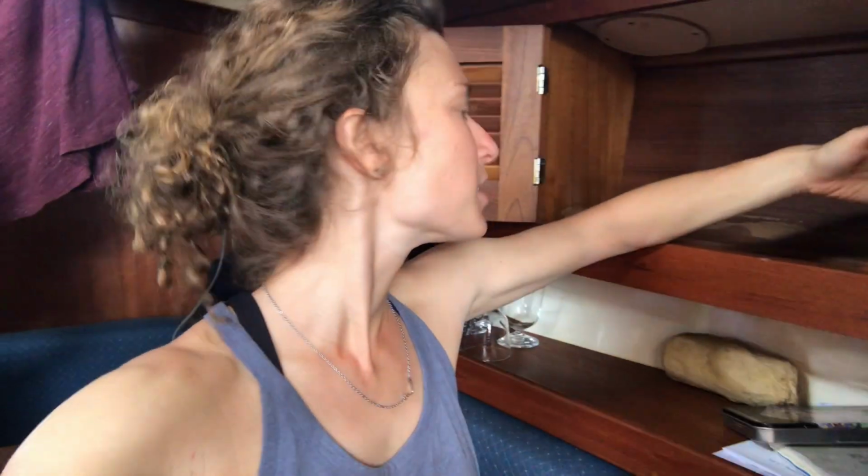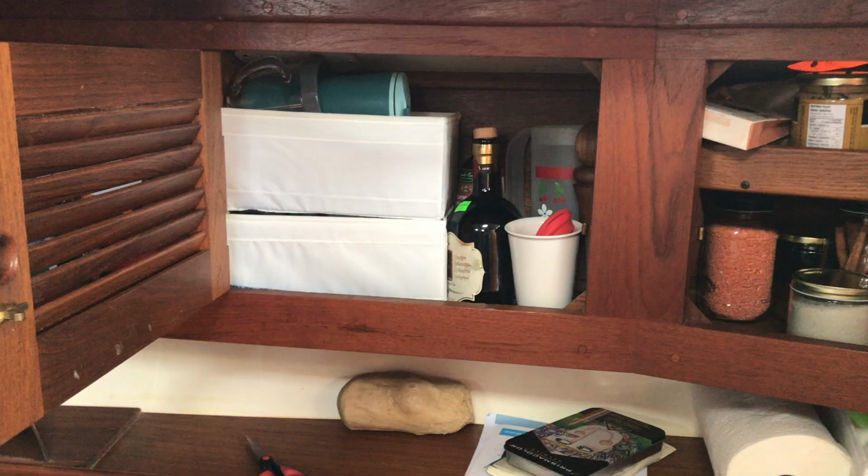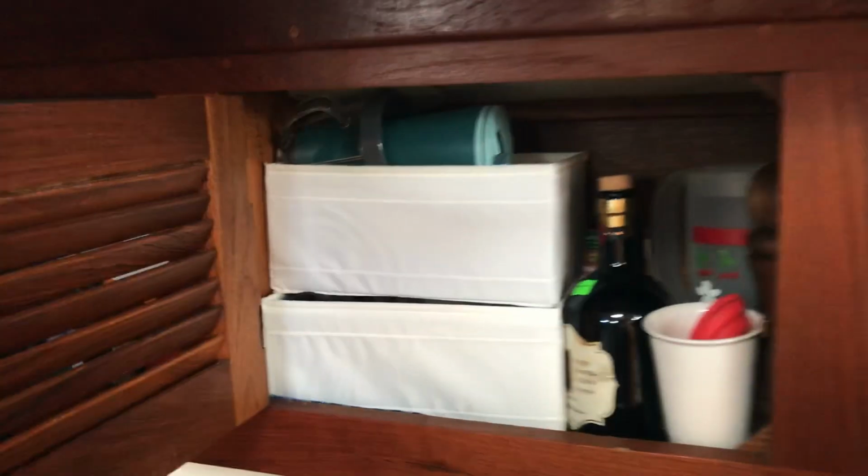There's so much more room now. It just feels like a way better use of space. I can fit so much more in here now.